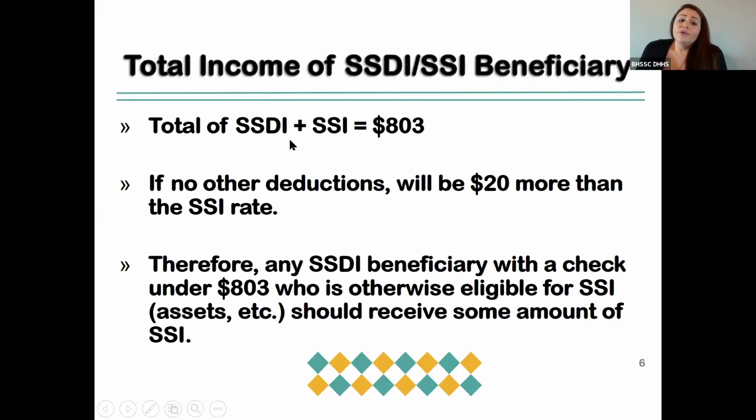So when you add together the SSDI and the SSI for someone who's a concurrent, it's always going to be $20 more than the federal benefit rate. Because if you think about it, we have that general income exclusion subtracting 20. So when we add them together, as long as there's no back pay or any other deductions, then it's always going to be 20 more. So that's why this year it would be $803 when you add together their SSI and SSDI.